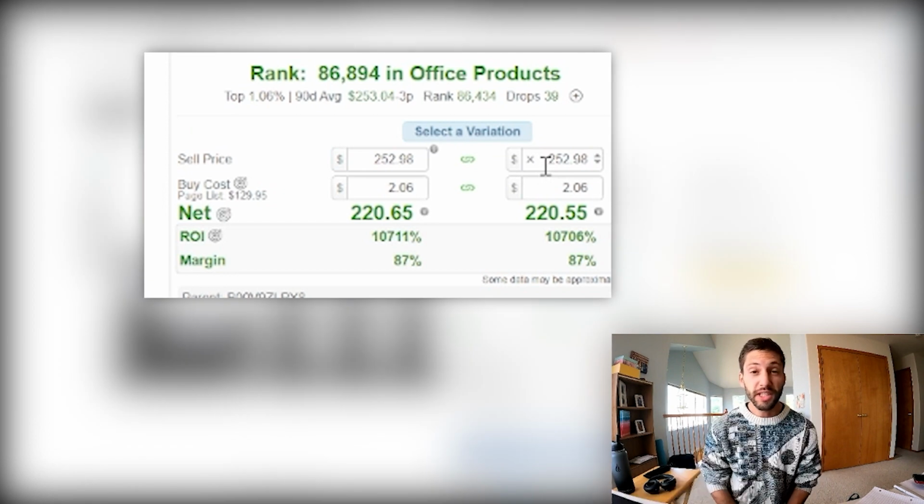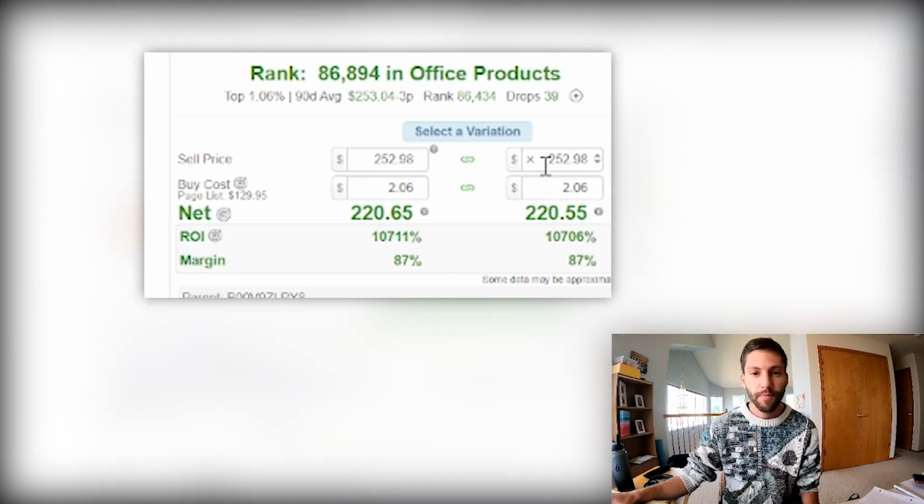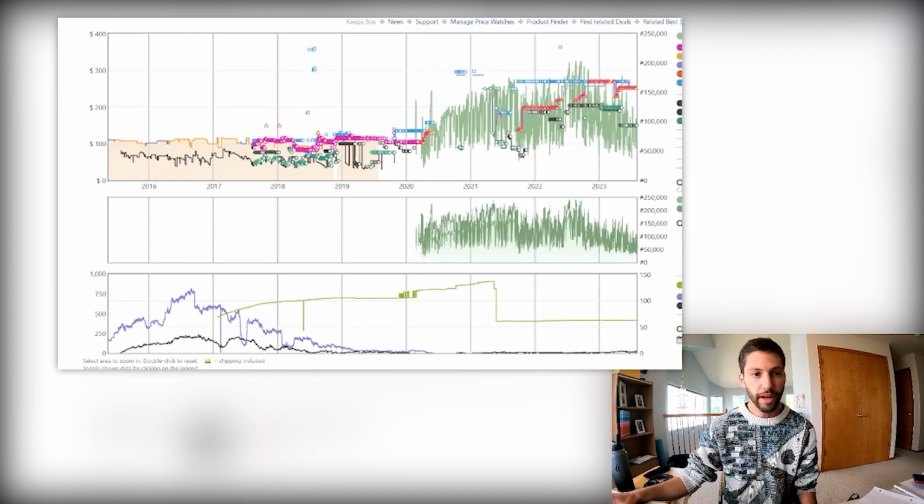And this is the biggest ROI of the day. This phone system in office products ended up selling for $252.98. And we sourced it for $2.06. This was from a hoarder house. So that ended up being $220.55 in profit, 10,706% ROI. Absolutely incredible. Here's the Keepa on that.